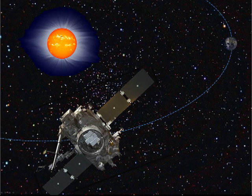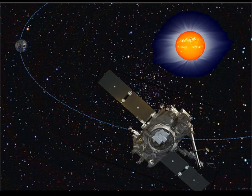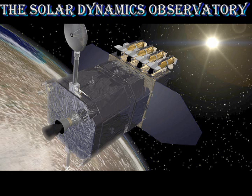I managed, in a fit of sheer stupidity, to overwrite all the STEREO data. However, there wasn't a great deal there to get excited about, so it's no great loss, at least today. So let's turn to the data from the Solar Dynamics Observatory to see what's been happening on the side of the Sun that's facing the Earth.